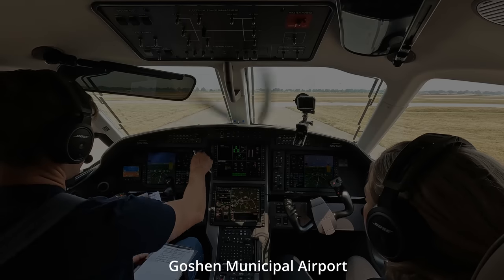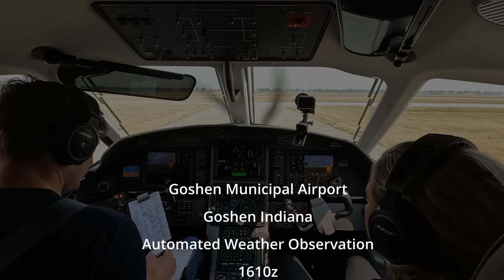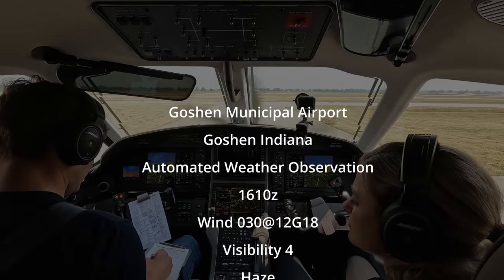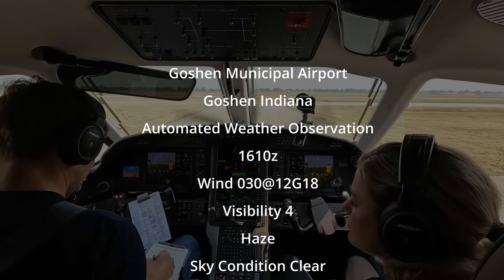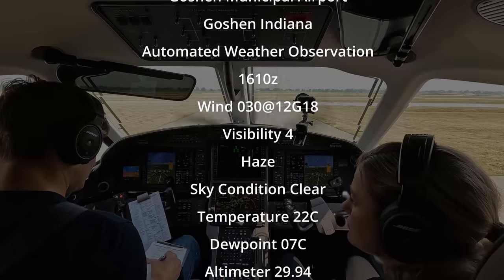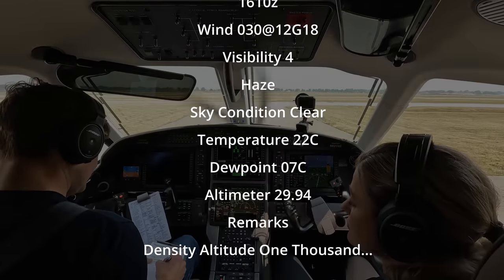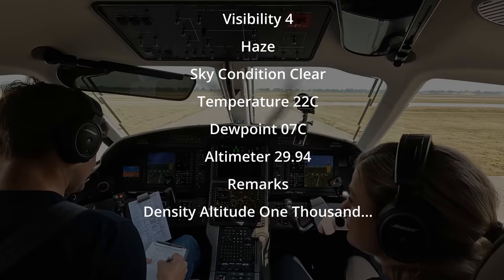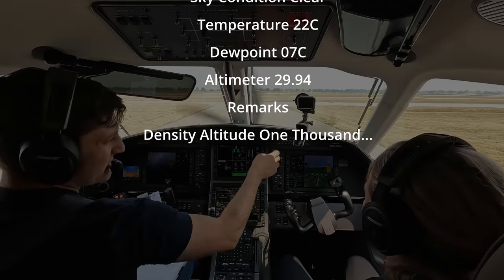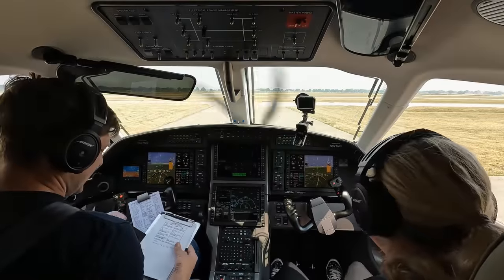Goshen Municipal Airport, Goshen, Indiana. Automated weather observation, 1610 Zulu. Wind 030 at 12. Peak gusts 18. Visibility 4. Haze. Sky condition clear. Temperature 22 Celsius. Dew point 07 Celsius. Altimeter 2994. There you go. Density altitude 1000. All right, weather looks good.